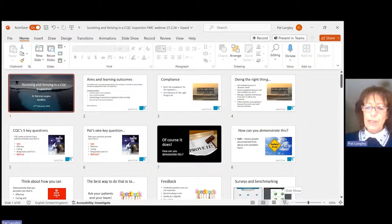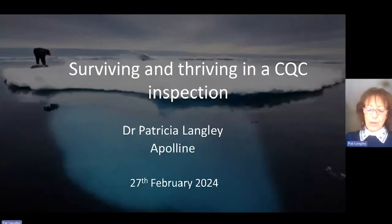So hopefully the technology will allow me to, there we go. So that's me, I'm Pat Langley. I'm the Chief Executive of Appline. I'm a dentist, not a wet gloved dentist anymore, as in 2010 I set up Appline with the intention of helping and supporting dental practices with all matters relating to regulatory compliance.